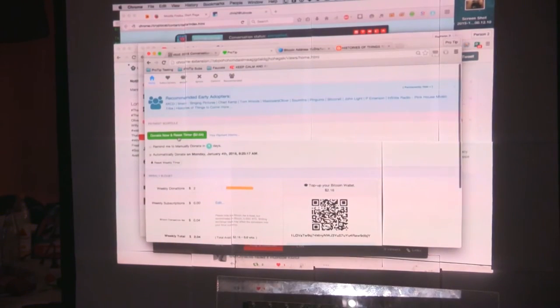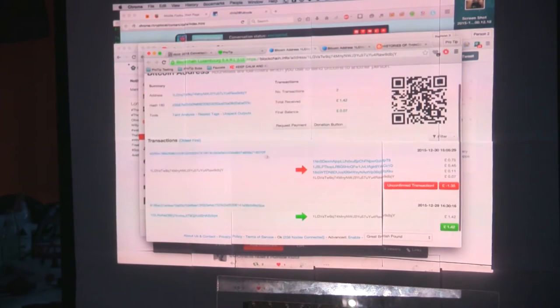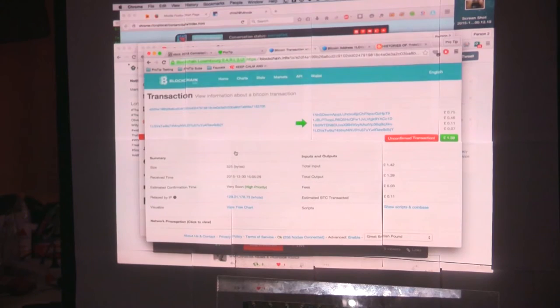Okay, let's try again, 204. Yes, send my donation now, and it's done. It sent it. You click on the link, and it sees your transaction in the blockchain contemporaneously. It's right there. Was any bank involved? No, no bank was ever involved in this transaction.